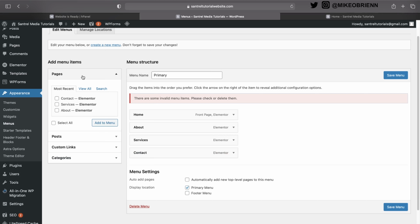And then the fourth step is actually just publishing your website, so it's out there and people can actually start accessing your website.